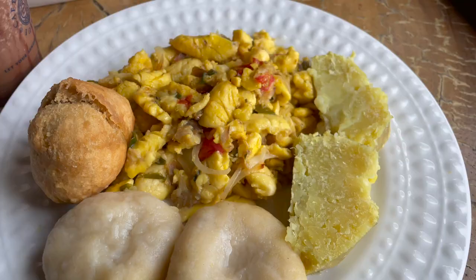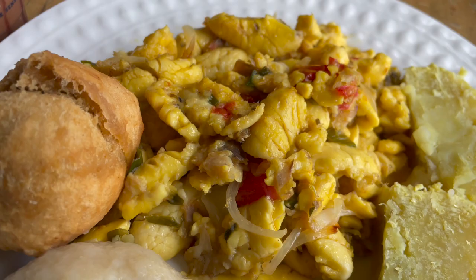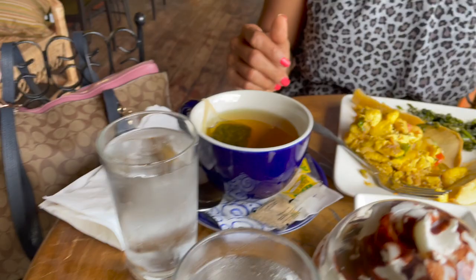But yeah, this is us. This is probably a thumbnail. So the boiled dumpling, sweet potato, ackee and saltfish, fried dumpling, and the mochaccino over there. She's got ackee, breadfruit, callaloo, tea. Yeah, man. This is it.